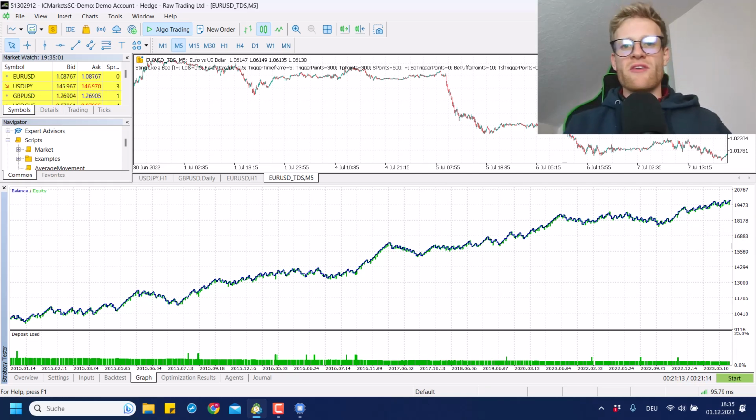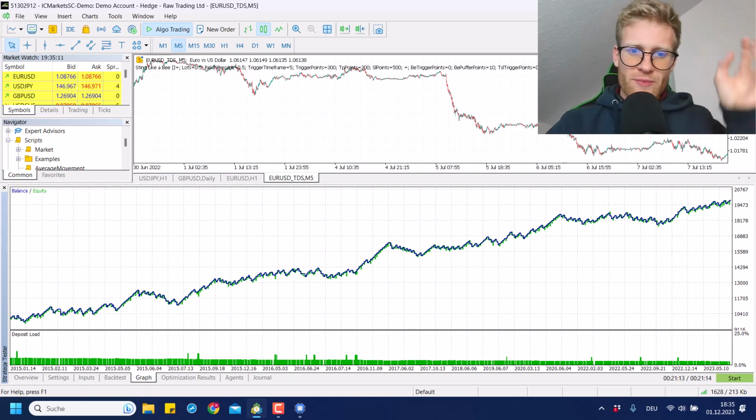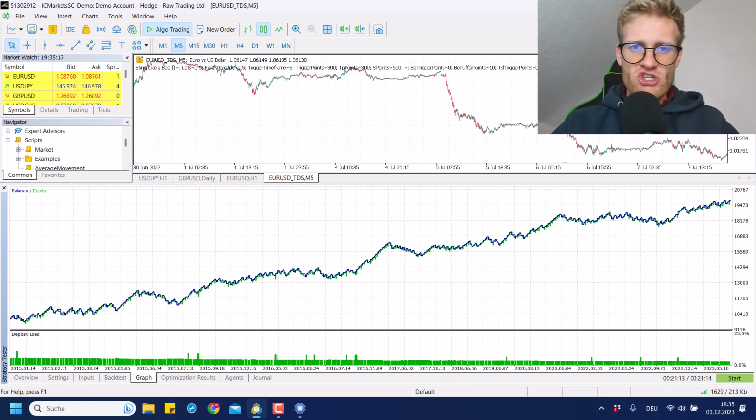But so there are some pros and cons for this strategy. I didn't really do too much development yet. I just created this version, did some optimization runs, and just wanted to share the results with you. So what do you think? Should I work on this strategy more? Maybe test it in a demo or live account?